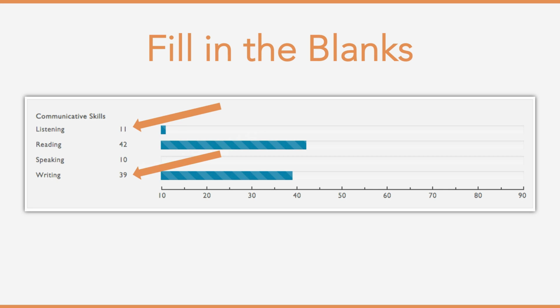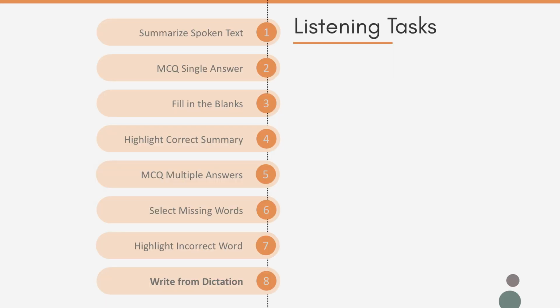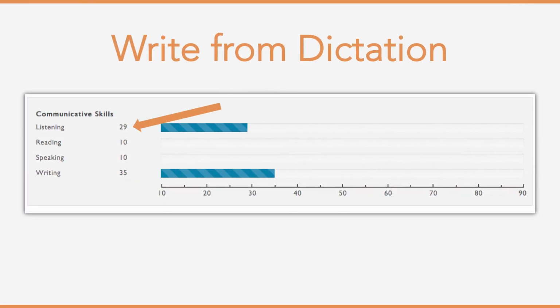It's all coming together. Let's revisit the write from dictation. If you recall, when I did only the write from dictation on the same exam, I got 29 points in the listening. And just a little side note, I got 35 points from that write from dictation in the writing. With 29 points in the listening from write from dictation and 11 points in fill in the blanks, we have 40 points. We're not really sure how many points we get from the 4 comprehension questions, but we know it's about 10 or under.